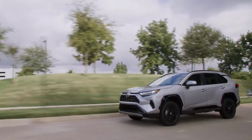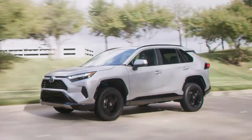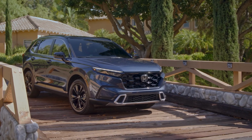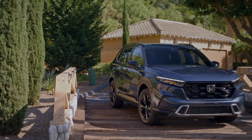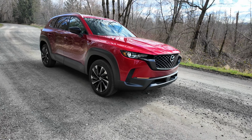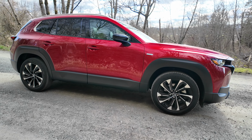Well, the RAV4 remains a reliable choice, but is starting to feel a little dated, especially when compared to the Tucson's more modern interior. Plus, the Tucson undercuts it slightly in price, starting at around $29,500 compared to Toyota's $31,000. Honda's CR-V is highly practical, makes less power, and can feel somewhat bland to drive. And it also comes in at a bit more expensive with a $32,000 price tag. The CX-50 is great to drive, but falls short on interior space and tech features compared to the Tucson. Pricing is comparable at about $30,000, but you're getting more modern amenities with a Hyundai.